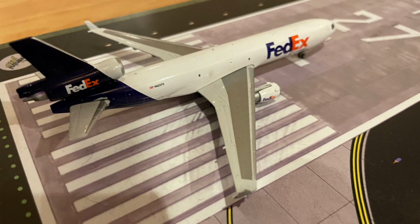Hey guys, and welcome back to EQ Planes, and today I'll be doing a Calgary International Airport update, my hometown airport.